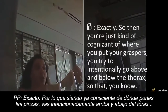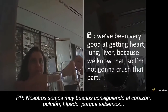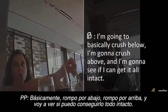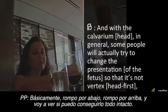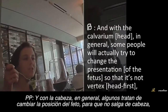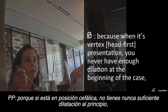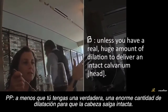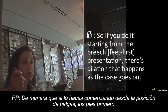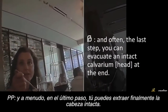You try to intentionally go above and below the thorax so that, we've been very good at getting heart, lung, liver, because I'm not going to crush that part. I'm going to crush below, I'm going to crush above, and I'm going to see that get out intact. And with the calvarium, some people will actually try to change the presentation so that it's not a vertex, because when it's a vertex presentation, you never have enough dilation at the beginning of the case to deliver an intact calvarium. If you start from the breech presentation, there's dilation that happens as the case goes on, and often at the last you can evacuate an intact calvarium.